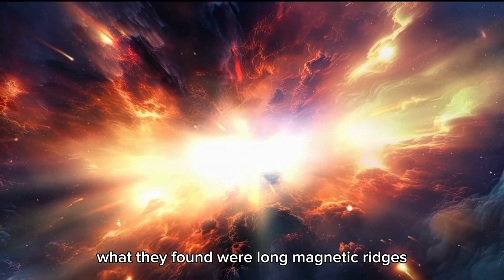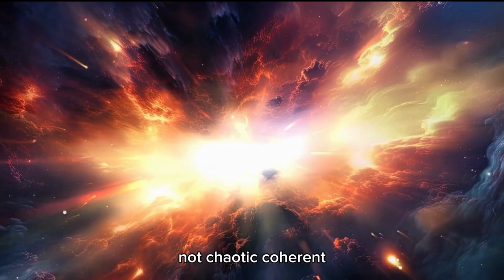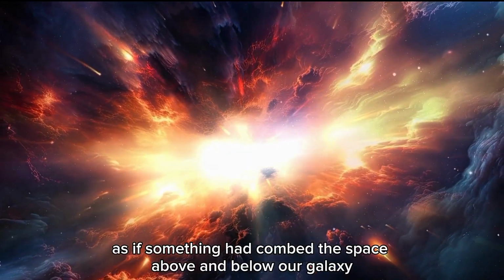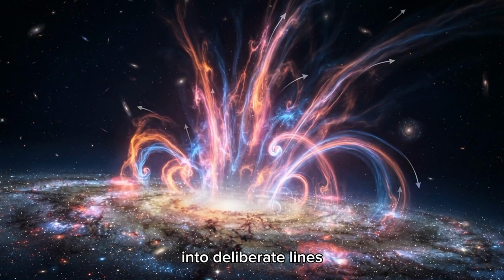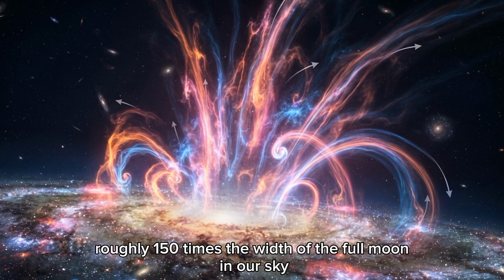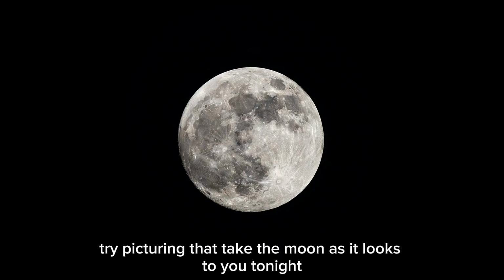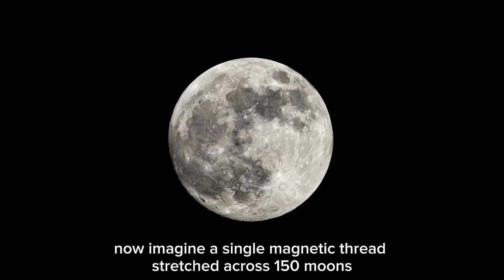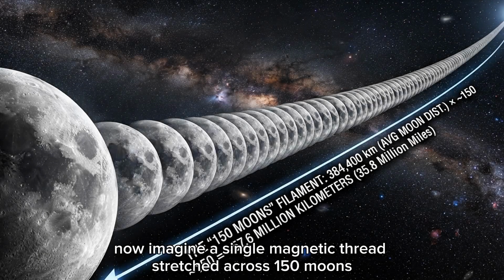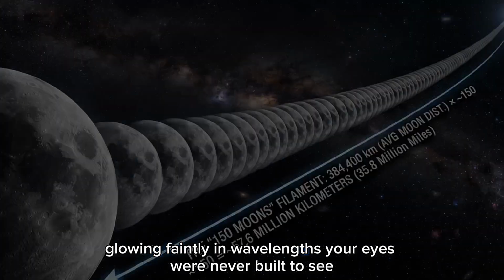What they found were long magnetic ridges threading through the halo above and below the galactic disk, not chaotic, coherent, structured, as if something had combed the space above and below our galaxy into deliberate lines. The filaments they mapped stretch across distances equal to roughly 150 times the width of the full moon in our sky. Try picturing that. Take the moon, as it looks to you tonight. Now imagine a single magnetic thread stretched across 150 moons laid side by side, glowing faintly in wavelengths your eyes were never built to see.